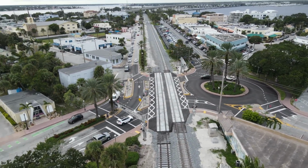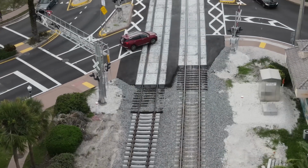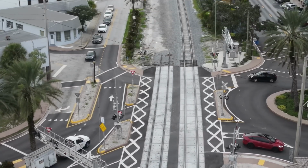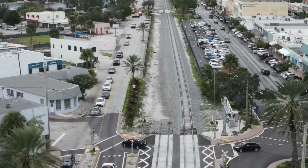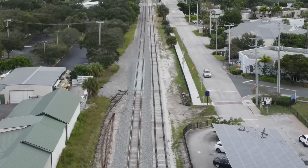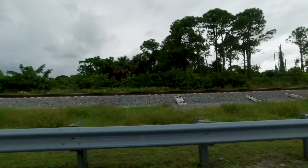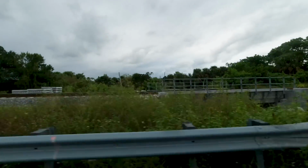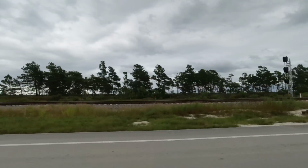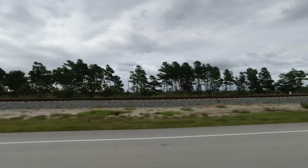The track work ramps back up in downtown Stuart, such as near here at the Colorado Avenue crossing. Small bridges were completed over the Manatee waterways. This is CPC branch in Port Salerno.